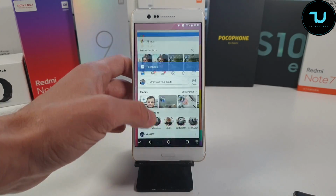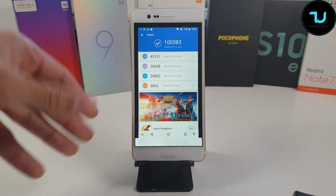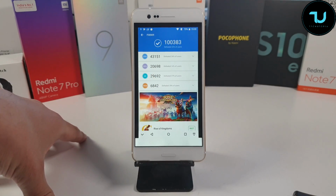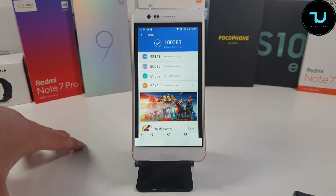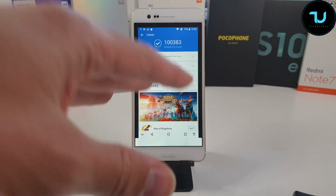Let me just find the gallery app. So this is the Antutu score for Snapdragon 652 in 2019, of course the latest version of the Antutu app. GPU score is 20,000. Remember, ninja, Snapdragon 855 scores 150,000 on GPU score. That's like, how much is that? That's like 7 times more powerful. Oh my god, man. Remember that. 2.5 years old processor back to the Snapdragon 8.